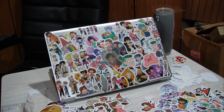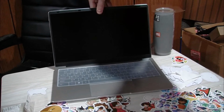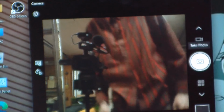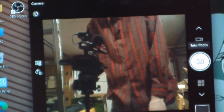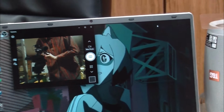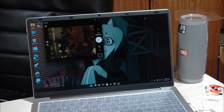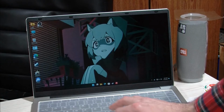So, there you go. Let's actually turn it back on now and do something with it. I'm going to do a more in-depth video of this thing, though, I think, because it's actually pretty cool. There is the webcam. It's a little bit dim, a little bit dark, you can see there, but it's not terrible, it's not like 5 frames per second or anything like that. Could be worse.